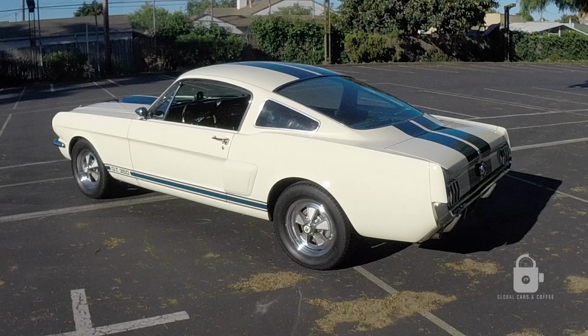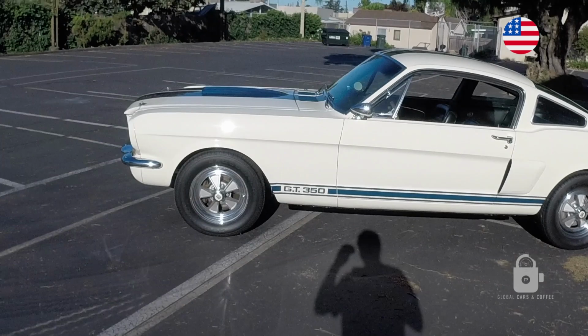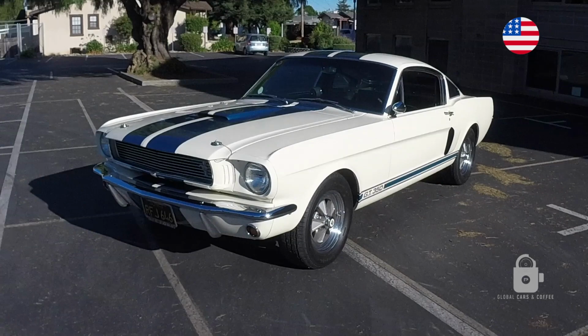Thanks, everyone. This is our 1966 Shelby GT350, serial number SFM 6S289. It was delivered to its original owner, Competition Press and Autoweek magazine, on November 5th, 1965. My parents bought this car in August 1967 for $2,600. It's been a family car for over 52 years.